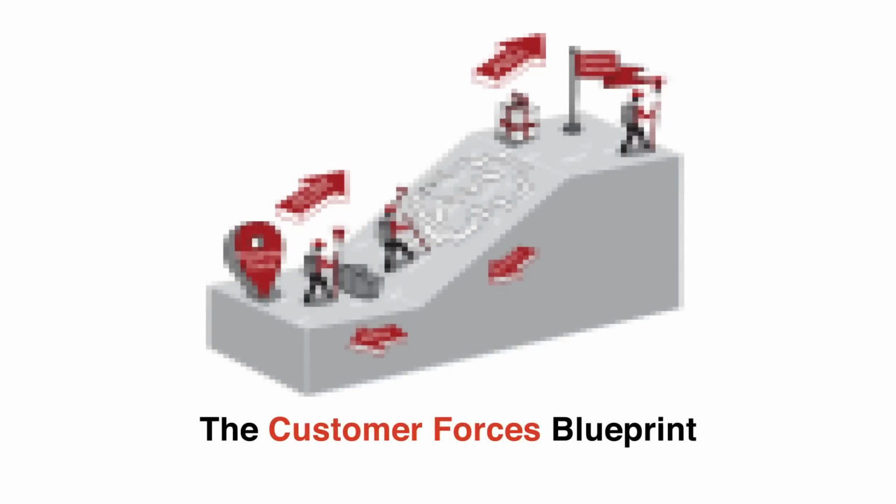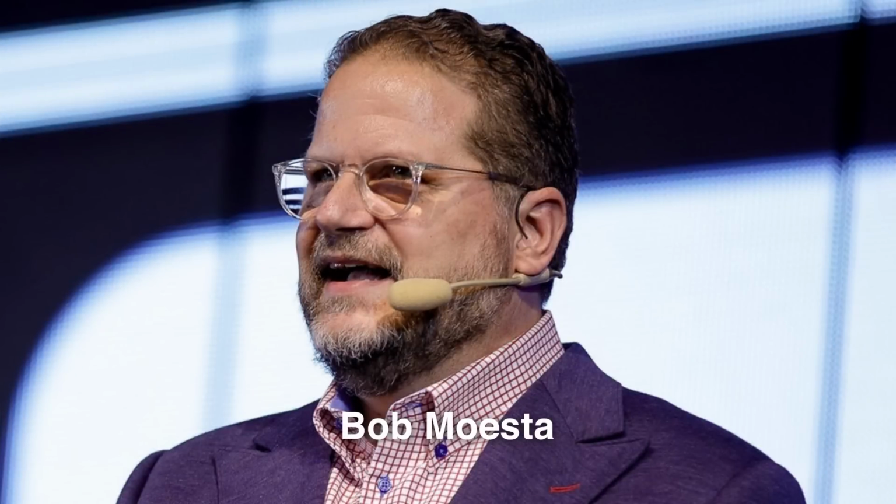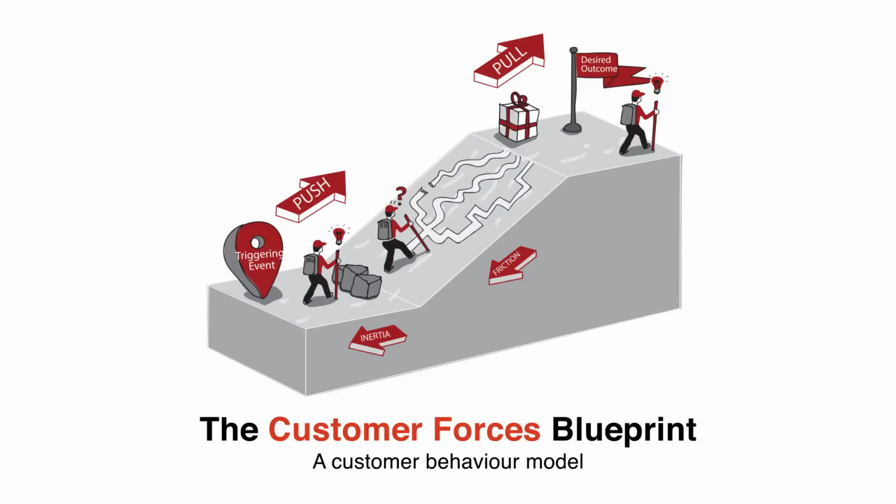Behind every customer purchase is a string of causal events and forces that logically explain how and why customers behave the way they do. You can map these events and forces using the Customer Forces Blueprint, which is a behavioral model I created that was heavily influenced by the work of Clayton Christensen and Bob Moesta on the theory of jobs to be done. Here's what it looks like.